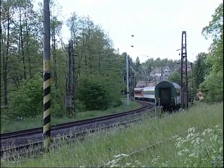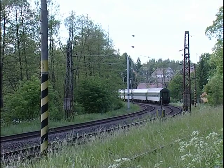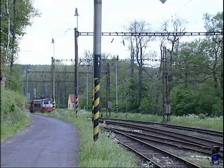The line here is electrified at 25 kV, which is the most common type of voltage used in the western and southern parts of the country. For a Sunday, freight traffic was surprisingly frequent.